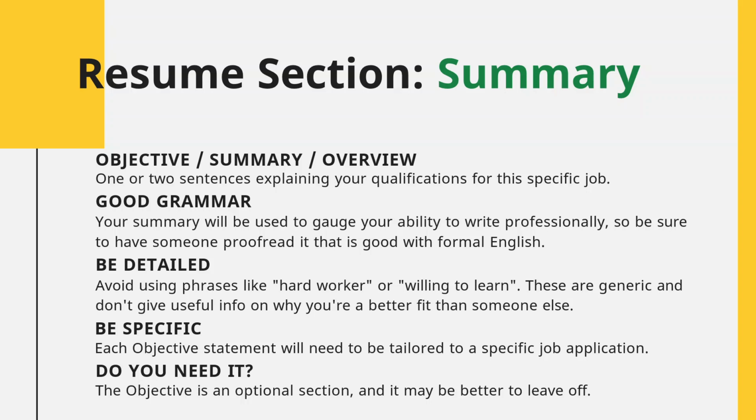Also, be detailed in what you list there. Phrases like hard worker, fast learner, or willing to learn are a dime a dozen. Just about everyone who turns in a resume is going to say something like that. It's generic, and it doesn't tell the employer why you're a better fit than someone else. You want to highlight what you've done specifically that maybe someone else hasn't already done. So, tailor it to a specific job application. Highlight the things that are relevant for the job you're trying to go into.